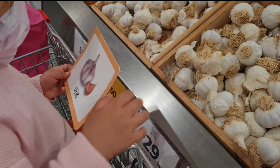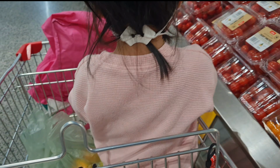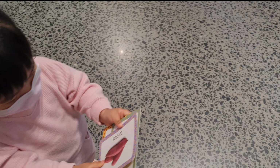There were times when Alina wanted to grab things that weren't on the list, then I just gently reminded her that we're only getting what's on the list. Learning to accept no is also something that grocery shopping provides an opportunity for as well.